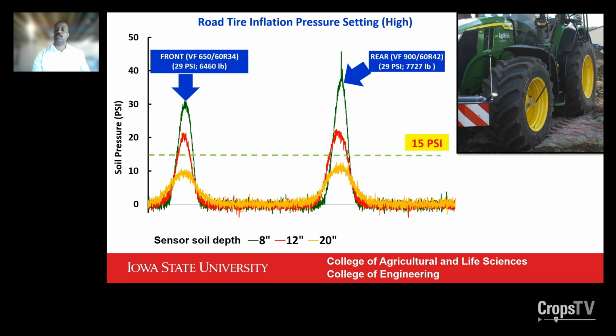And what's the compaction that we measure? If you look at the 8, 12, and 20 inches, the peak compaction we measured was at 8 inches. And as you go deeper, usually the compaction stress gets smaller and smaller. Let me show you what that looks like for a central tire inflation pressure system. Pay attention here, this is from the front axle wheel. We're looking at 30 psi, and then about 40 psi or 38 psi on the rear axle at 8 inches. At 12 inches, you have about 20 psi. At 20 inches, which is deeper, you're looking at about 10 psi.